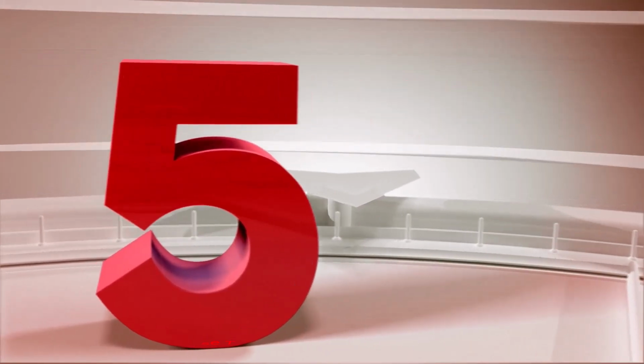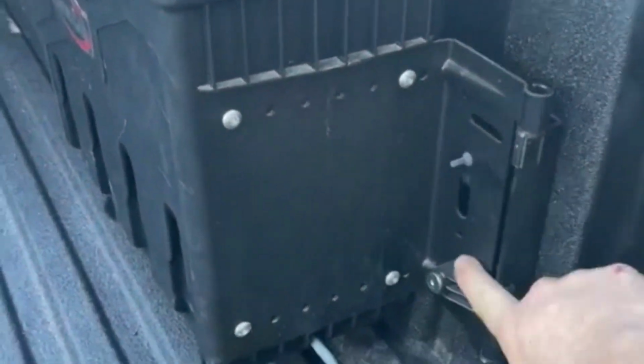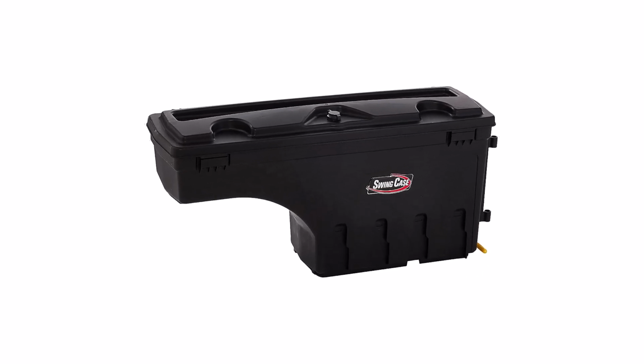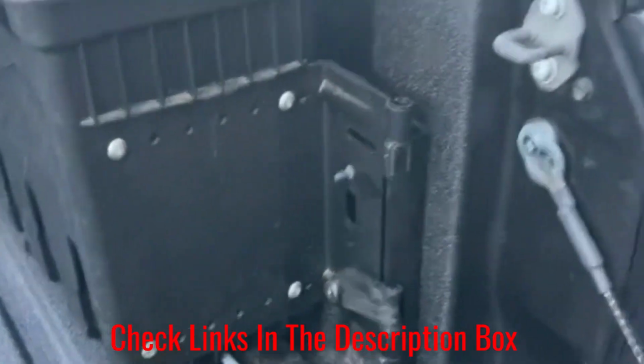Number 5. Undercover Swing Case Truck Bed Storage Box. For truck owners who want to maximize their storage space, the Undercover Swing Case Truck Bed Storage Box passenger side is a fantastic addition to your vehicle. This storage box is specifically designed to fit on the passenger side of your truck bed, providing a secure and accessible storage solution for your tools and gear.